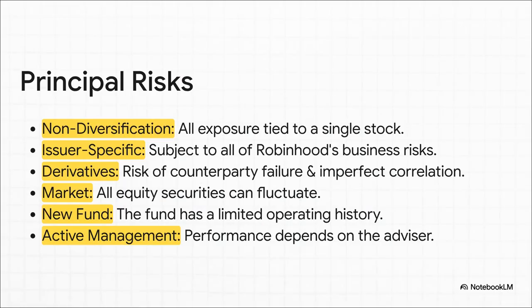The prospectus lays out a whole bunch of what it calls principal risks. I mean, the big ones are pretty obvious, right? Non-diversification risk, you're putting all your eggs in one basket. Then there's derivatives risk, which is the chance those complex contracts just don't work the way they're supposed to. And of course, let's not forget, this fund is brand new, so there's absolutely no track record to look at.